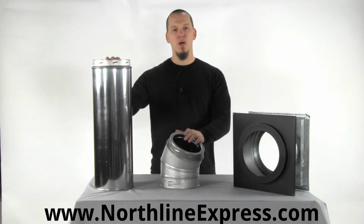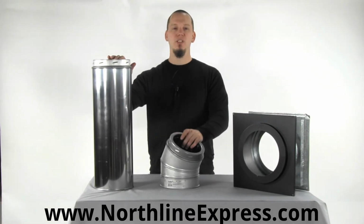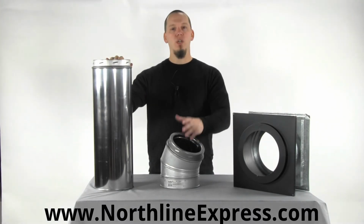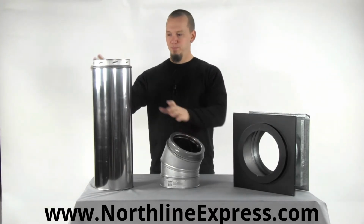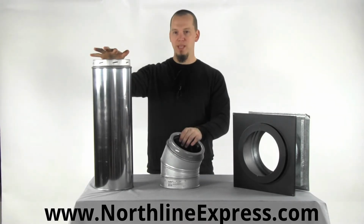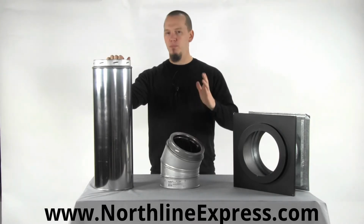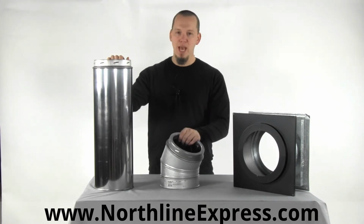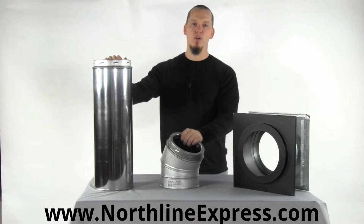The benefit to the double wall and that sleek design that DuraTech has is that you can actually install this directly through 16-inch on center studs and joists. So if you're going through a wall, or when you're going through the ceiling and you're penetrating that, instead of having to box that joist or that wall in and expand the size to accommodate for that triple wall pipe, the DuraTech double wall pipe can typically go right through those joists. And that just means less time in the attic, less time modifying your home structure, and I just feel that to be a big benefit for the DuraTech.